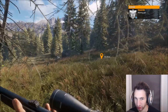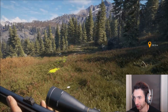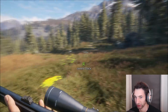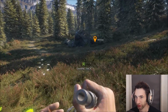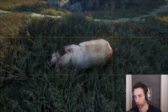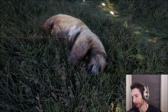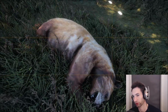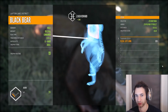Oh, we got another bear calling here. Okay, so the bear that we got from before is down right here. And the other male just called right over here. I don't know if he's going to come in or not, but we'll see. Alright, well it looks like we got ourselves a pretty cool bear here. Nice cinnamon black bear, and it might even be gold. So we'll take a picture of it, and let's see what it scores.